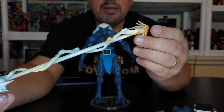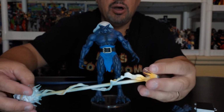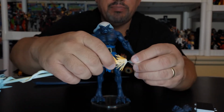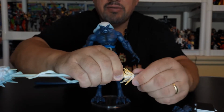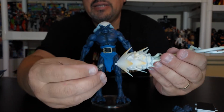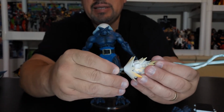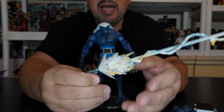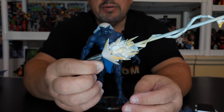One giant piece, but there's a hole right there. And maybe it has to look like this. Oh, now I got it. All right, so you're going to plug this part into that hole. It's a blast effect, right? And then this bottom piece right there plugs into the gun. Yeah, look at that. But this thing is heavy. I just don't know if this dude's going to be able to hold this.